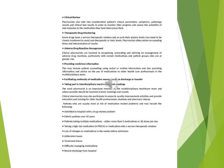Clinical pharmacists may also participate in research, quality improvement activities and provide education and training for other health professionals, students and pharmacy interns. Patients who are usually most at risk of medication-related problems may include the following: admitted to hospital with a drug-related problem, elderly patients over 65 years. Patients taking multiple medications, either more than 5 medications or 12 doses per day, taking a high-risk medication, APINCH, or medication with a narrow therapeutic window.